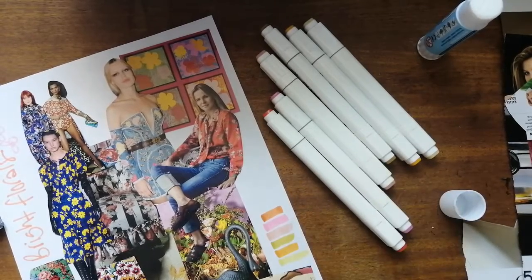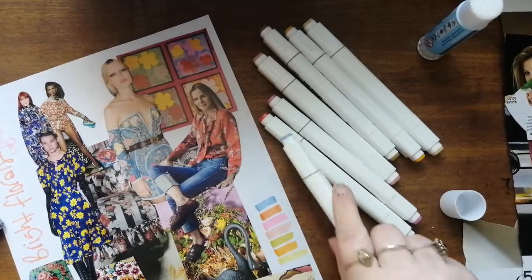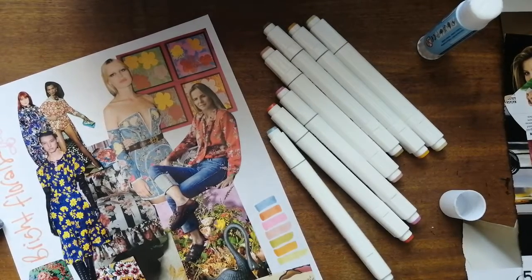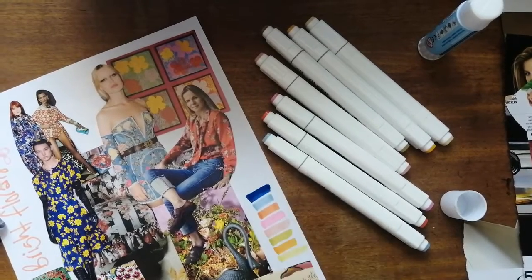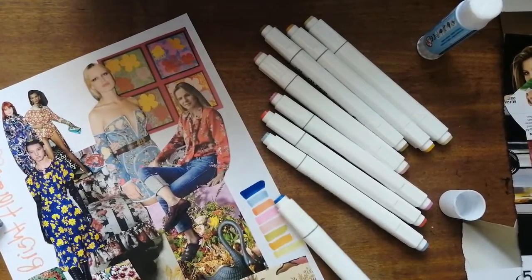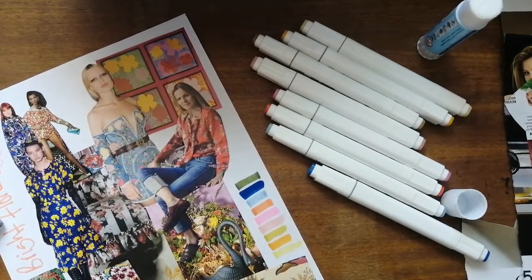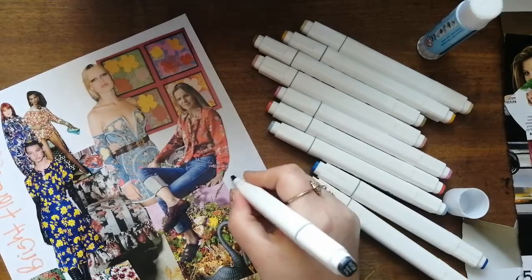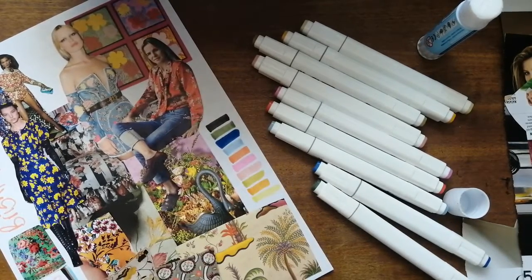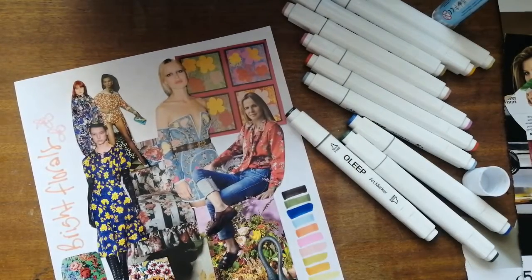This is the fun part. So we've got lots of warm colours, and then we've got a few contrasting blues there. Green. And I've put in a black, like a really dark grey as well, because there's some dark in amongst it. And there we go. That's your trend prediction board.